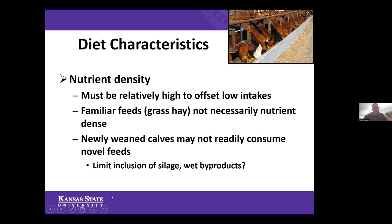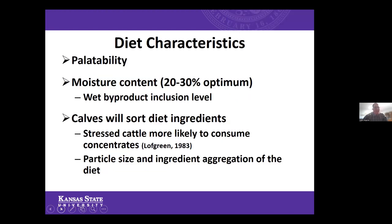And if we do want to utilize those types of feedstuffs, I think it's very important that we try to expose those calves to those feedstuffs prior to that weaning event. I have had success with producers that tend to use quite a bit of silage in their rations. If those calves have been exposed to silage while they were with their dams, oftentimes those calves will consume feed very well once they come into the feedlot. So once again, iterating that point, previous exposure to these novel feedstuffs can certainly go a long way in getting those calves up on feed.